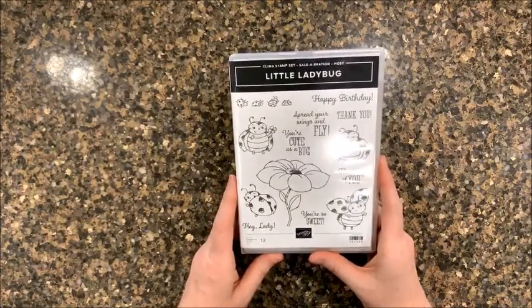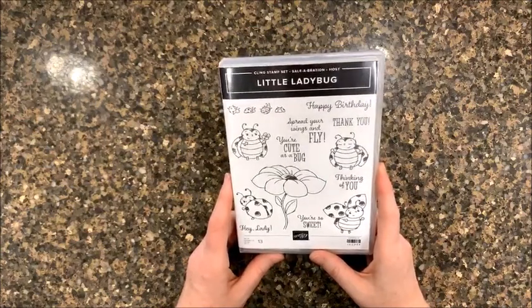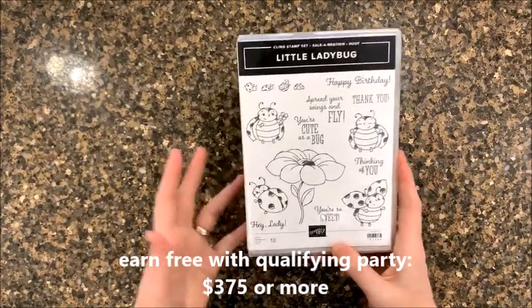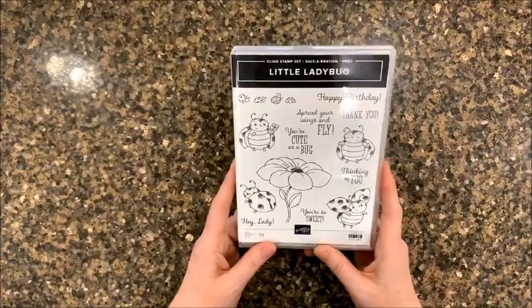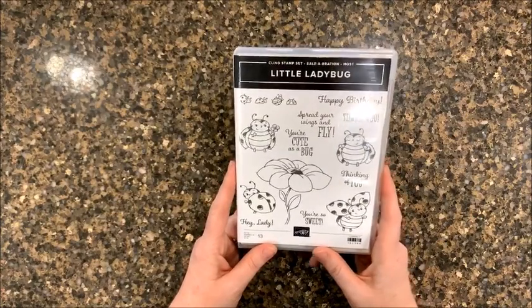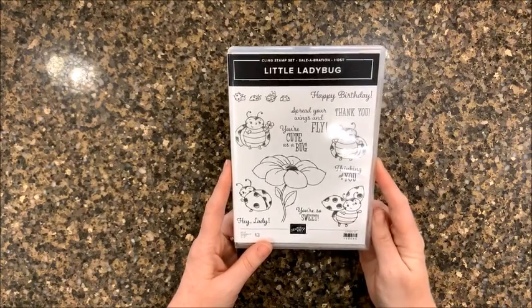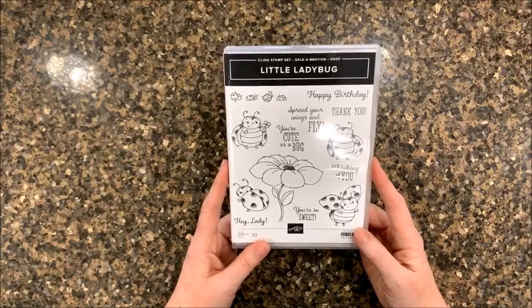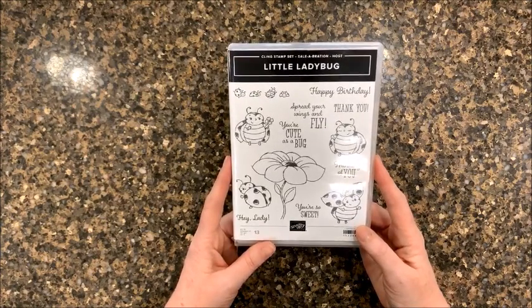You can only earn this stamp set if you host a qualifying party, which is sales of $375 or more during the Sale-a-Bration period. Now, of course, yes, you could place a $375 order yourself and earn this stamp set as well, but it's a lot more fun to have a party. It's going to be really easy for you to reach $375 in your party because with all of your guests excited to earn the fabulous Sale-a-Bration products for free, it's going to be easy to reach that $375 target.